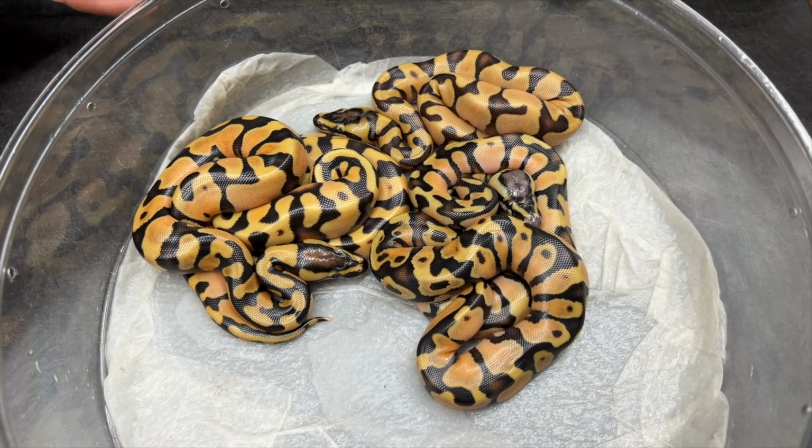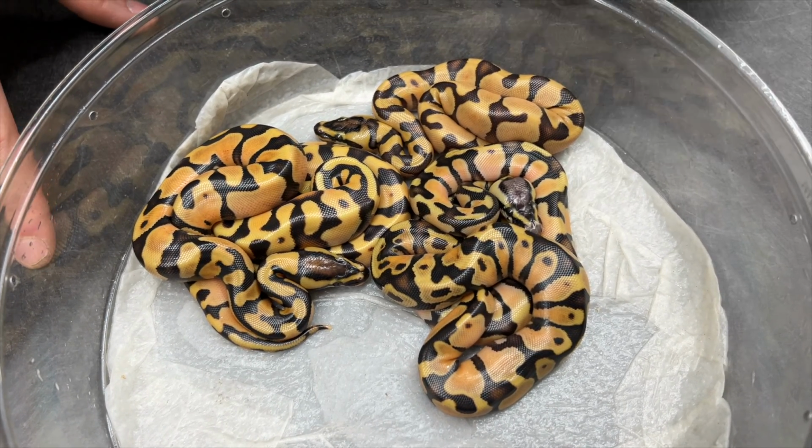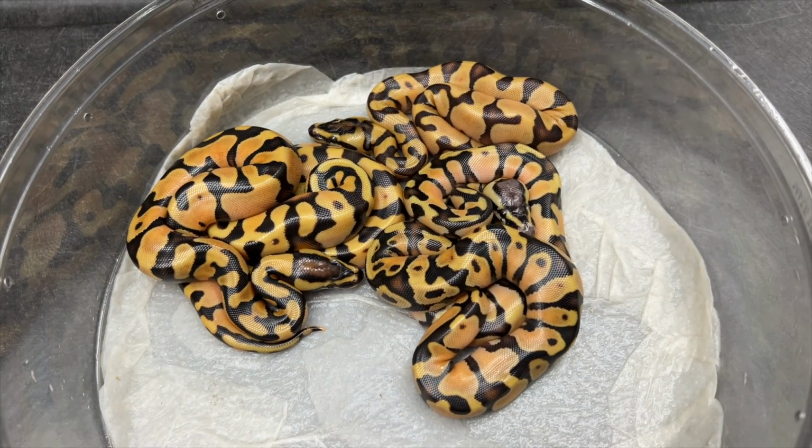I'm not entirely sure what we have inside of this clutch, as oftentimes with more subtle genes like lace or whatnot, you need a couple of sheds before really understanding what we have.